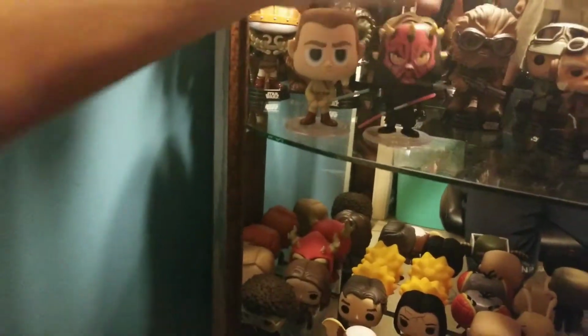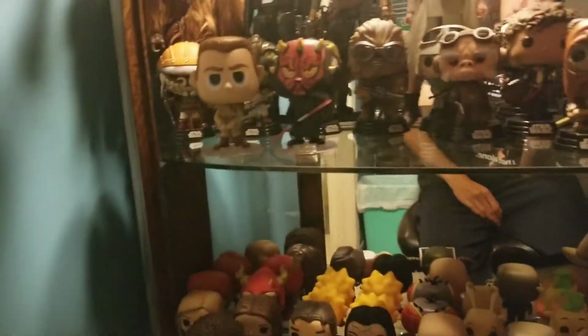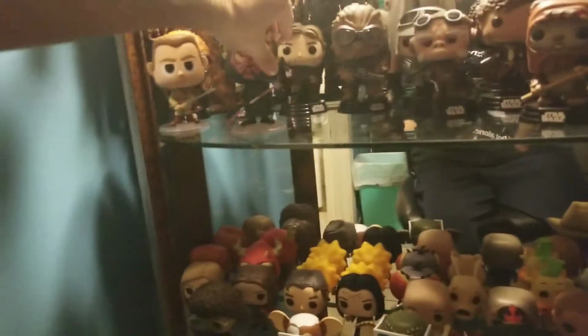These are a vinyl 2-pack of Darth Maul and Obi-Wan from Phantom Menace. Really love those, and I got them for $4 at a 99-cent store together as a set, so that's pretty cool.